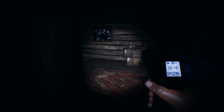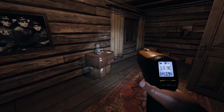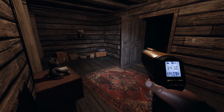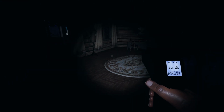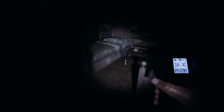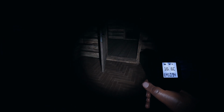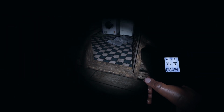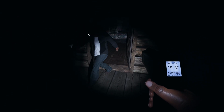So sure, I heard a footstep. Oh, I found a bone in this room. You said you had a camera there, didn't you? Yeah. 13.7. Both food dolls' pictures taken. Nice one. You got everything, we're just missing the, well... Cool temperatures in the bedrooms and stuff.